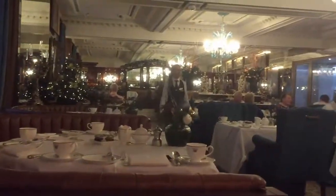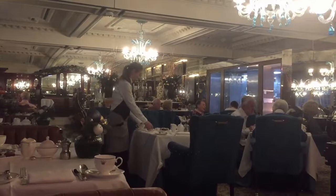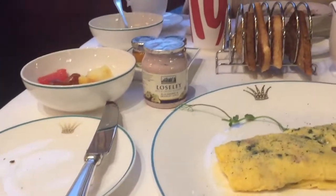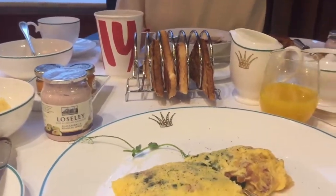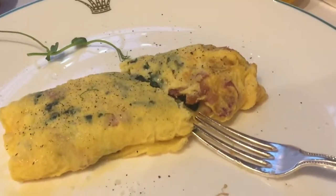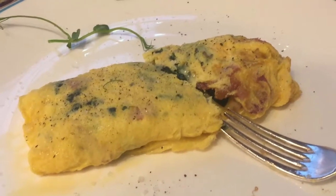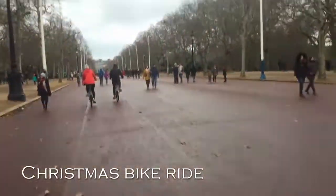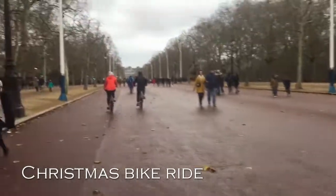So we're at breakfast, a nice little restaurant. Got coffee, juice, and an omelet, and fruit, and yogurt, and toast, and a lot of other things. Christmas breakfast. Look, there's no streets on the mall. Or no roads. Oh my god.